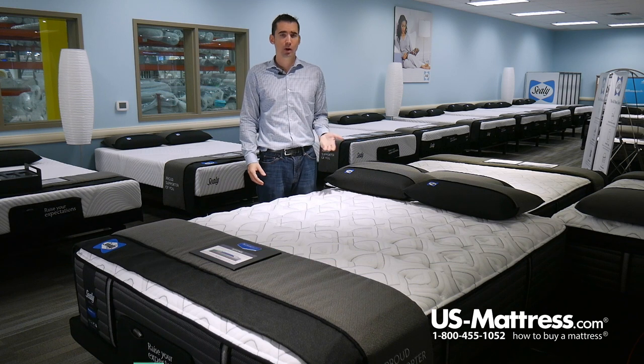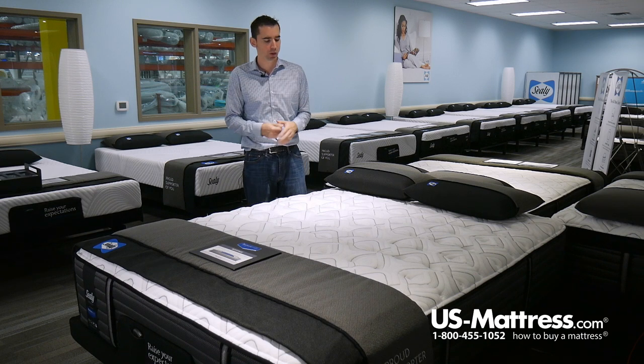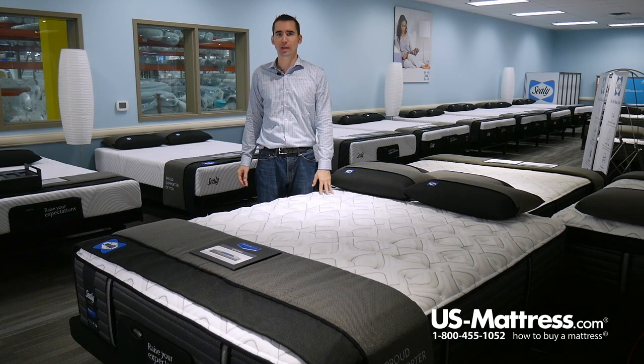If you're a back sleeper or a stomach sleeper and you want something that's gonna contour to the curves of your body but still give you really firm, solid underlying feel, then this is gonna be a good choice. Let's get into some of the features of this top of the line mattress.